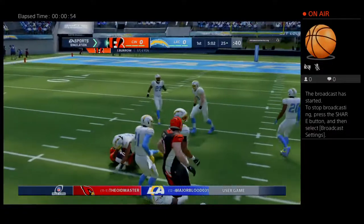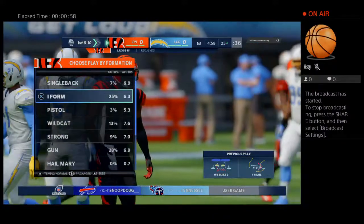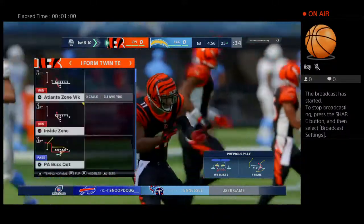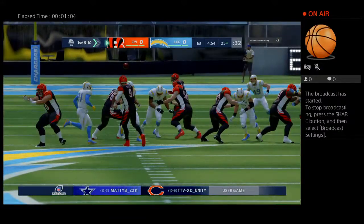Got a man. It's Ross, complete. And he is going to have a Bengals first down. It's a gain of 6 that time on 3rd and 2. A nice first down pickup on a gain of 6.